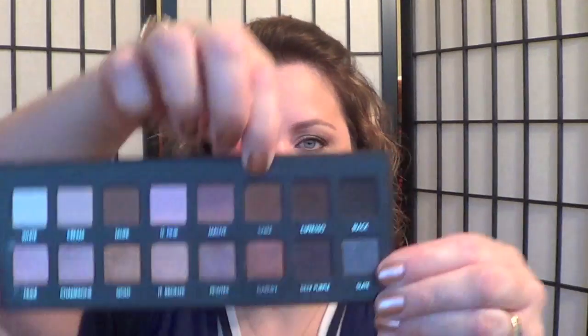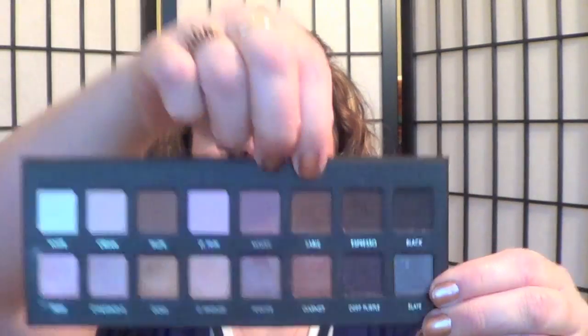And then I took sable. I just stuck my finger in something else. I took sable right here, just into the outer corner, into the crease. And I did that also with the 217, the same brush, and I just did my little stamp of a V and then blended it in.